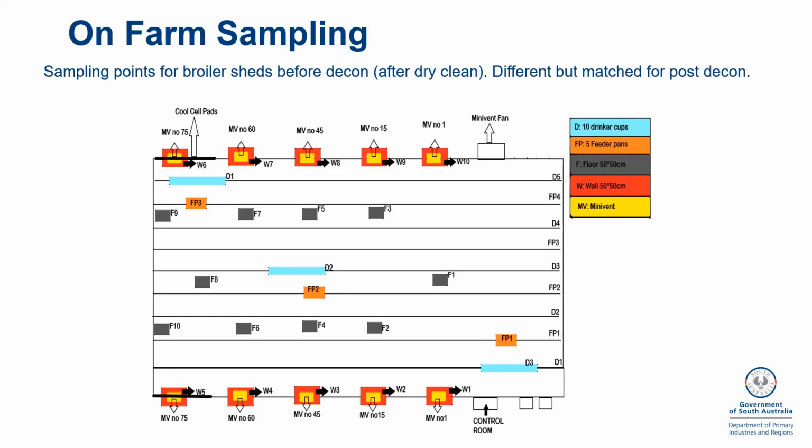We used Whirl-Pak sponge swabs with 20 ml of buffered peptone water to swab these areas. The sampling plan for post cleaning in that shed sampled matching but differently positioned areas to ensure that our sampling did not affect the results.